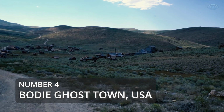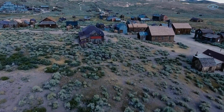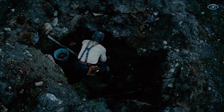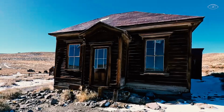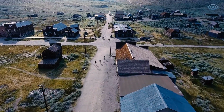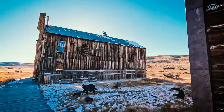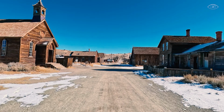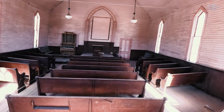The history of Bodie, located in California, began in 1859 when a prospector named William Bodie discovered a large gold deposit 20 kilometers from Mono Lake. That same year, he died in a severe blizzard, and 2 years later, his relatives decided to establish a town at the site and named it after him. In 1876, another gold deposit was discovered near Bodie, and the town began to grow rapidly. Within 4 years, the population increased from 30 to 10,000.